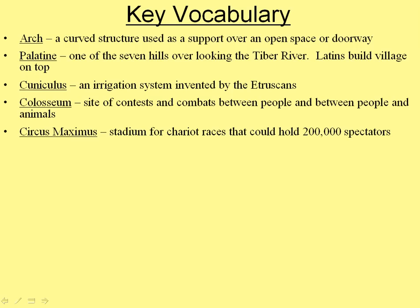Circus Maximus. It was a stadium for chariot races that could hold 2,000 spectators. Now, the Circus Maximus was an incredible structure. Keep in mind that today, some of the biggest structures in the world for stadiums rarely hold more than 100,000. And the Romans were able to build a structure twice the size.